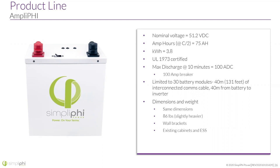It also is a little bit different as far as the max discharge is actually 100 amps at 10 minutes. That's not max continuous. That's maximum discharge. I would call it surge, basically. Our standard 3.8 can only do about 60 amps DC for 10 minutes, which is still a lot, but this one can really handle a lot per battery.